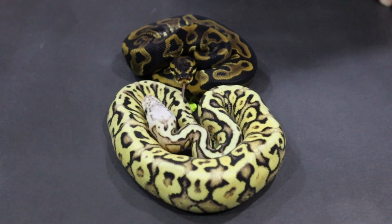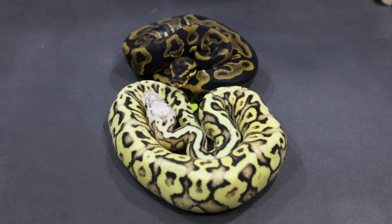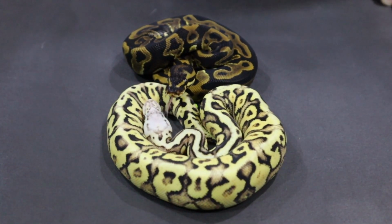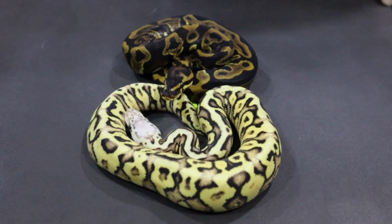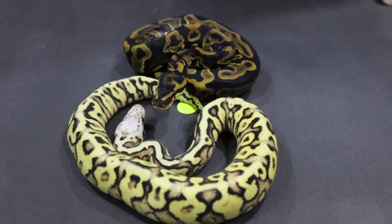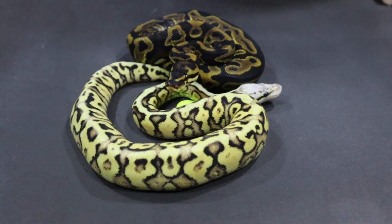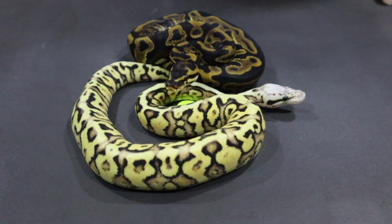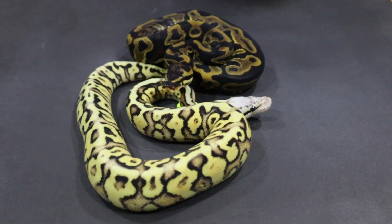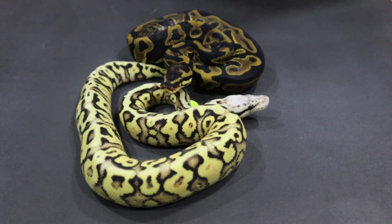which means that normally you would want to pair a visual to your het, but I can't because there isn't one available. But no problem, we'll do the het to het, that's not a big deal. At the same time, ARP Constrictors will be working on their own version of the Batman. So he now has some spot nose het for clowns, and he also kept back a male from the clutch of leopard het clown. So independently, we've given ourselves the best shot from a het to het pairing of producing a Batman combination.